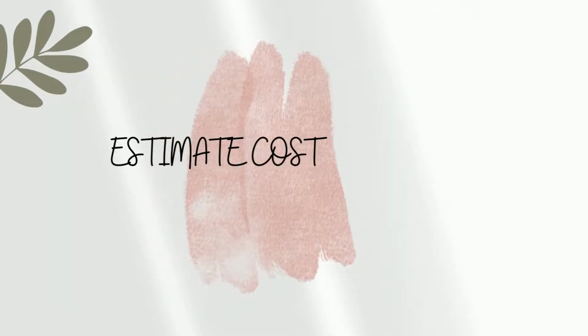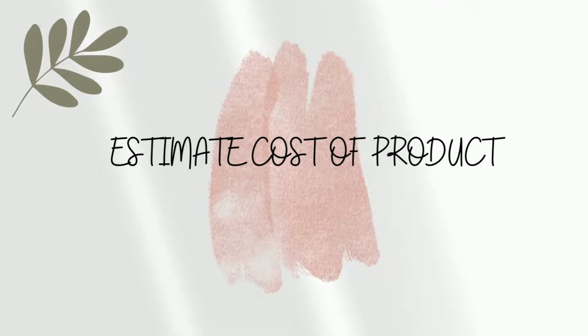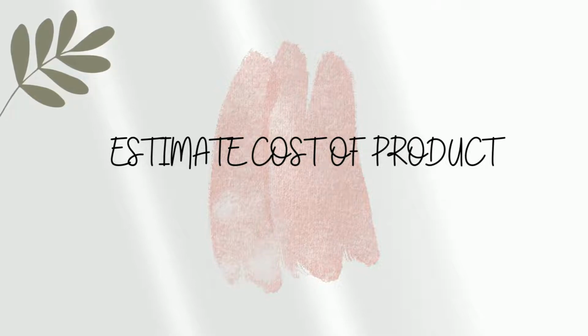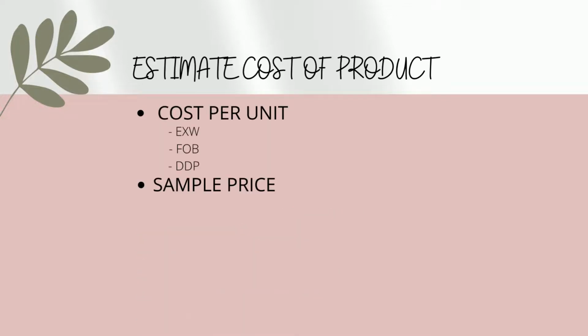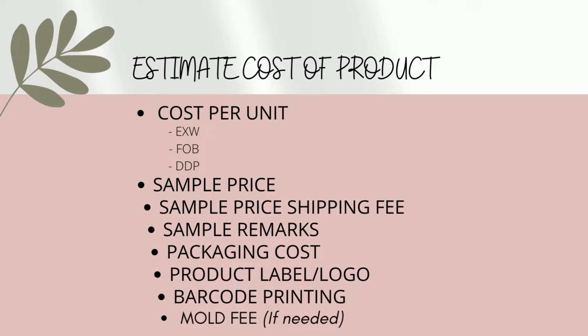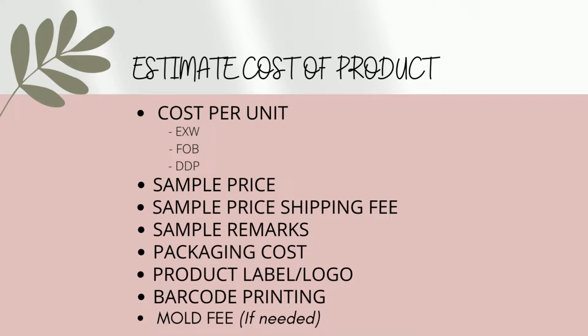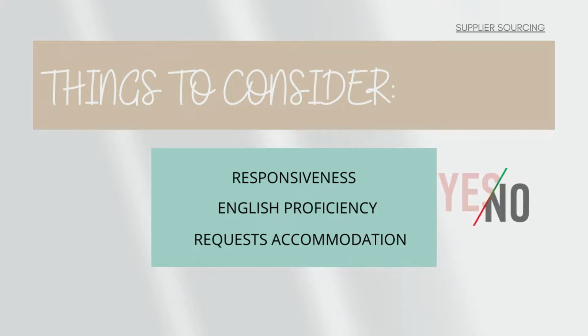Now, once you have found your potential suppliers, it's time to estimate the cost of the product by gathering the following. With the cost of product, we need to gather the prices per unit depending on the type of agreement, whether it's EXW, FOB, or DDP. Next is the sample price and the sample shipping fee. We also need to note the sample remarks, the packaging cost, product label or logo, barcode printing, and lastly, mold fee only if needed. There are also some things to consider: whether they respond fast, moderate, or slow, their communication skills, and lastly, if they can accommodate requests.